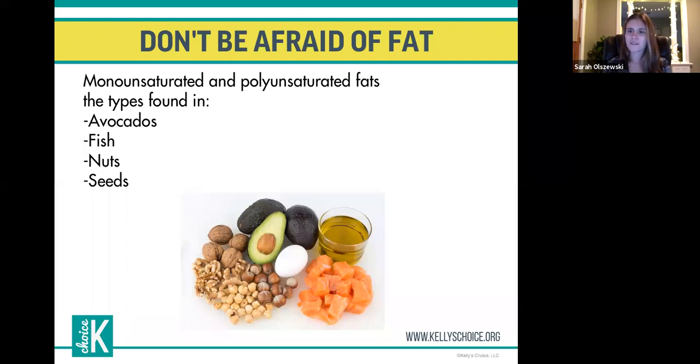By cutting out that fat, you're not going to be able to maintain healthy skin and tissue. And you're also not going to be able to absorb those fat soluble vitamins. So you're going to become malnourished in the long term. So we have those unhealthy fats and then we have those healthy fats, and those are the ones that we want to incorporate in the diet.